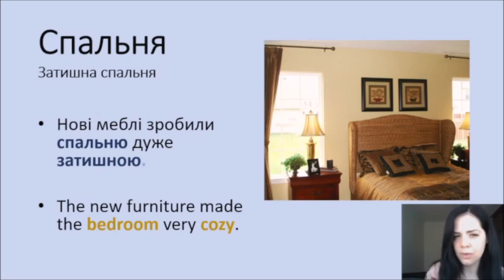Okay, so the word you might want to pay attention to in this sentence is меблі. Меблі means furniture. In order to say bedroom in Ukrainian, we say спальня. What do we have in the bedroom?